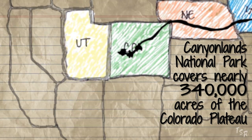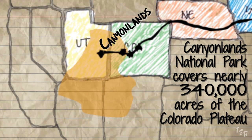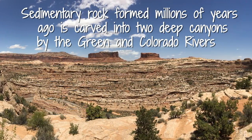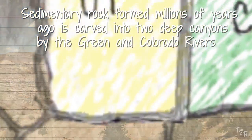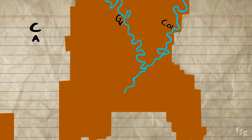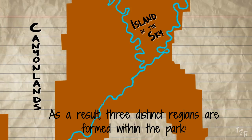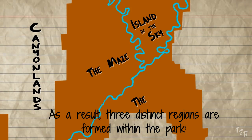Canyonlands National Park covers nearly 340,000 acres of the Colorado Plateau. Sedimentary rock formed millions of years ago is carved into two deep canyons by the Green and the Colorado River. As a result, three distinct regions are formed within the park: Island in the Sky, the Maze, and the Needles.